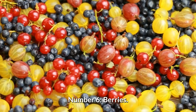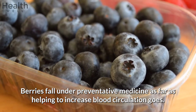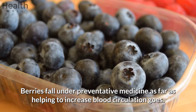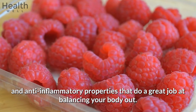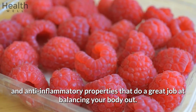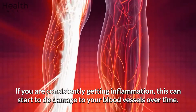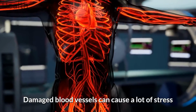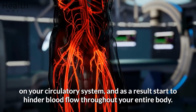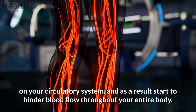Number 6. Berries. Berries fall under preventative medicine as far as helping to increase blood circulation goes. Berries are full of antioxidants and anti-inflammatory properties that do a great job at balancing your body out. If you are consistently getting inflammation, this can start to do damage to your blood vessels over time. Damaged blood vessels can cause a lot of stress on your circulatory system and as a result start to hinder blood flow throughout your entire body.